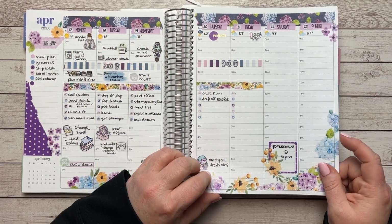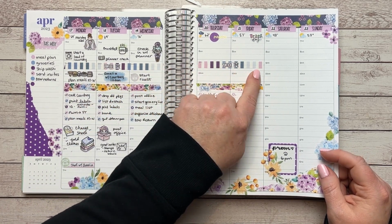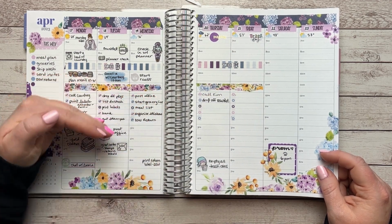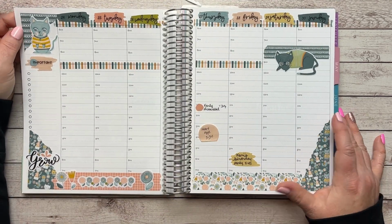So I used the washi tape to block out the homeschool time with my son, and then more washi tape to do my to-do list there. So yeah, I'm really kind of loving it, you guys. I'm not going to lie.